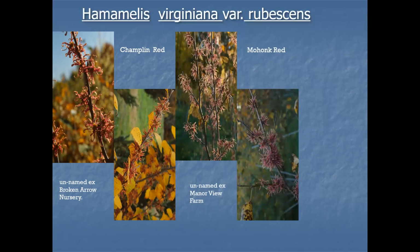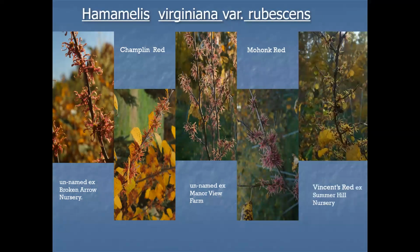I was told there were multiple plants there. This happened to be one that was chosen and set out. And the last one came from Mike Johnson at Somerville Nursery, Connecticut, referred to as 'Vincent's Red'. All of these are different variations of the grouping that would typically be referred to as rubescens. Many people don't know that these exist, but they do.